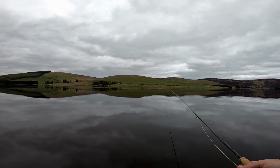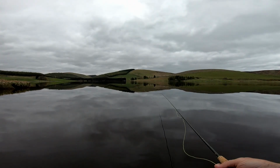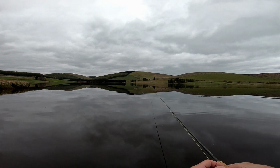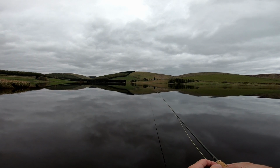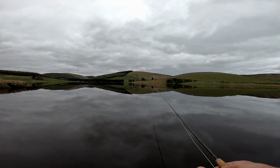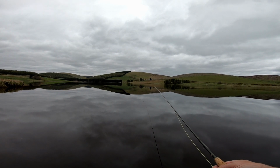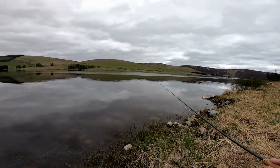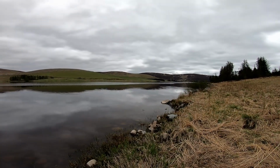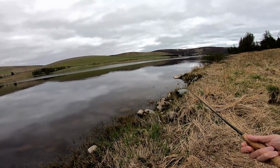I kind of like it the way it is, to be honest with you. There's always a temptation to try and cast further and further, but you don't have to. 30 or 40 feet's all you need to cast here. And just because you see fish rising away up in the middle of the loch, doesn't mean there are none at your feet. The fish just rose there about a foot out from the bank. It's probably gone now, but I can't resist a cast.